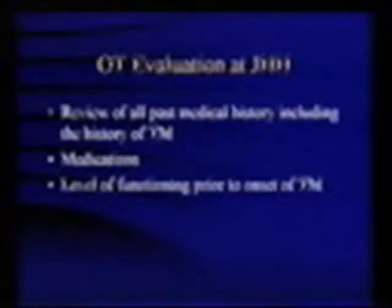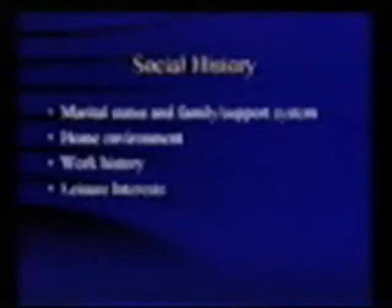I think it's really important to have a good understanding of the patient's level of functioning prior to their onset of TM. This gives us a little bit of insight into what some of the patient's own goals might be as we go along in the evaluation process. Moving along in the evaluation process, I like to get a detailed social history, including their marital status, their family and support system, information about their home environment, their work history, and their leisure interests.